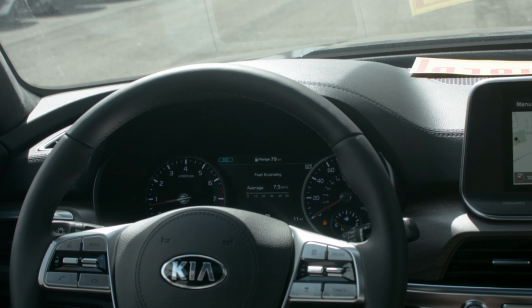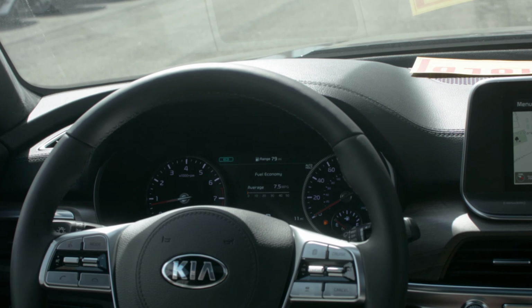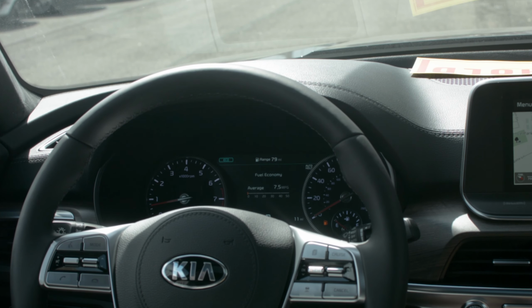We're sitting inside the all-new 2020 Kia Telluride. I want to go over a couple of nice features that this vehicle has. It has what's called idle stop and go and also the auto hold. I want to kind of demonstrate how both of these work.